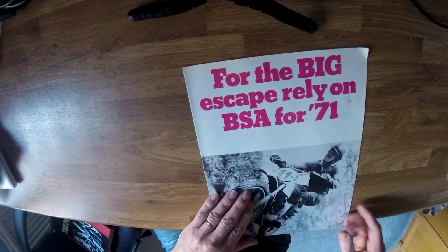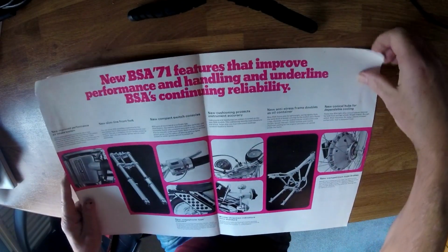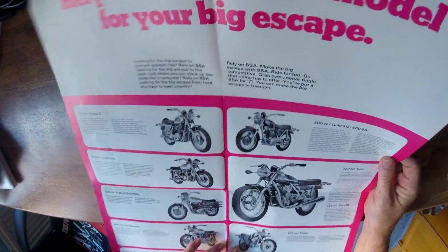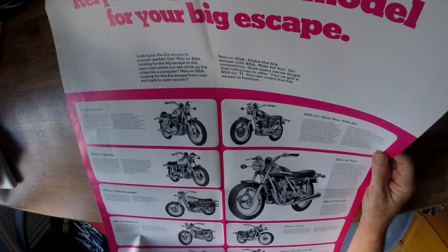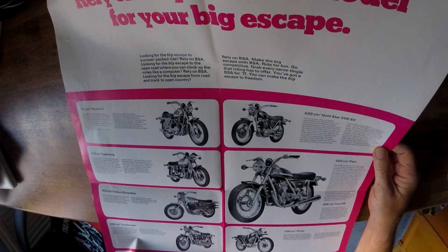The UK example is this one, which unfolds to be a poster again, and you can see again the Fury is pretty much centre spread with the largest photo. It's not, as some people have said, very inspiring because the photos aren't in colour, it's all black and white.